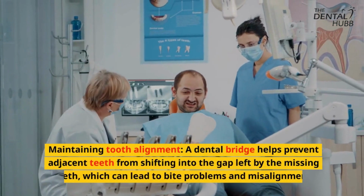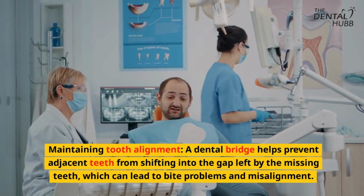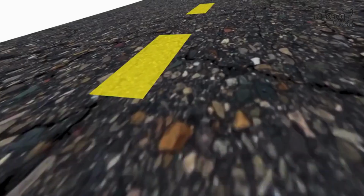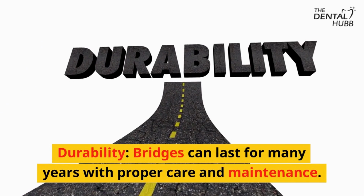Maintaining tooth alignment. A dental bridge helps prevent adjacent teeth from shifting into the gap left by the missing teeth, which can lead to bite problems and misalignment. Durability. Bridges can last for many years with proper care and maintenance.